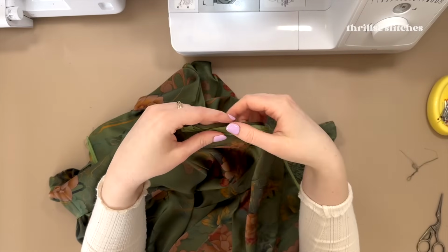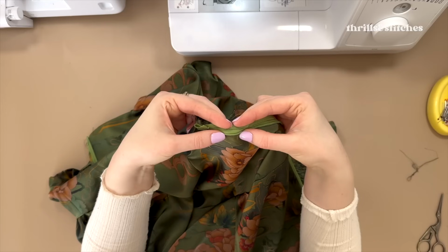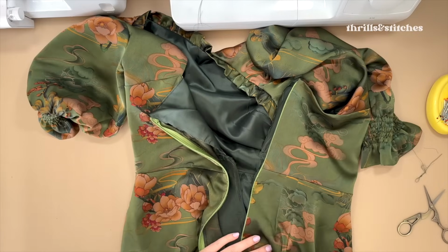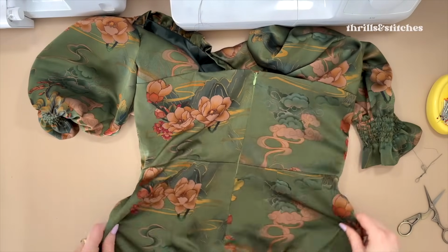I do not have an invisible zipper foot, so what I will do is I'll uncurl the teeth of the zipper and sew in the ditch that reveals itself. That has the same effect as sewing with a zipper foot. So the zipper is in. It looks like this right now when it's closed.